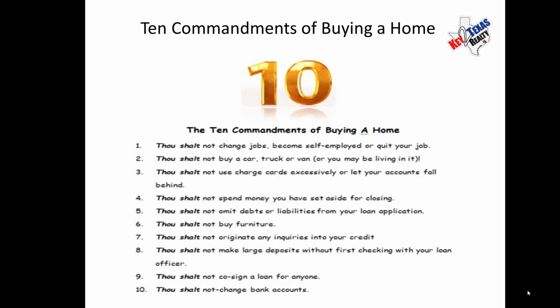Do not make any large deposits without first checking with your loan officer. Even if it's $50 in your account, you turn over your bank statements, they see you put cash in the account for $50, they're going to want to know what it is. If you sell items, say you got money for jewelry and you dumped a large chunk of money in an account, they're going to want to know, where did that money come from? Who gave it to you? Why did they give it to you? In other words, you need to have a paper trail.